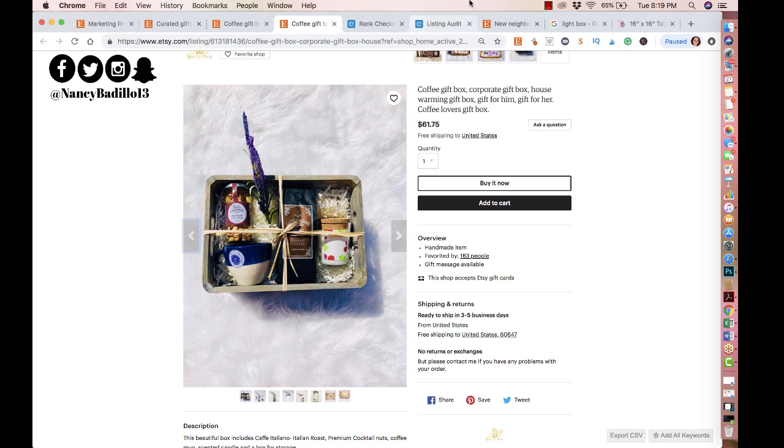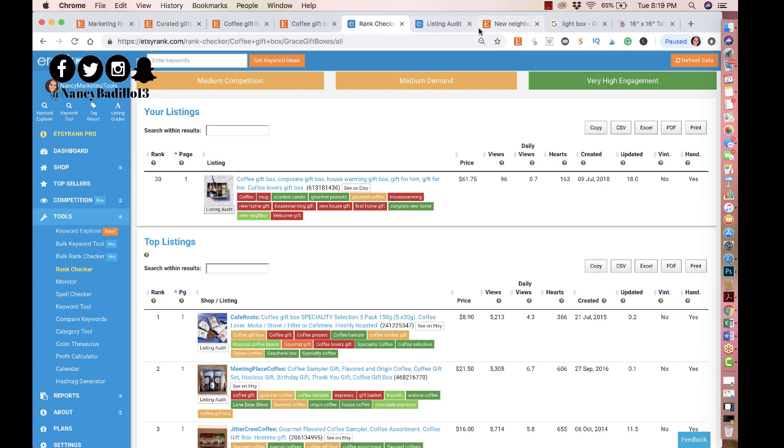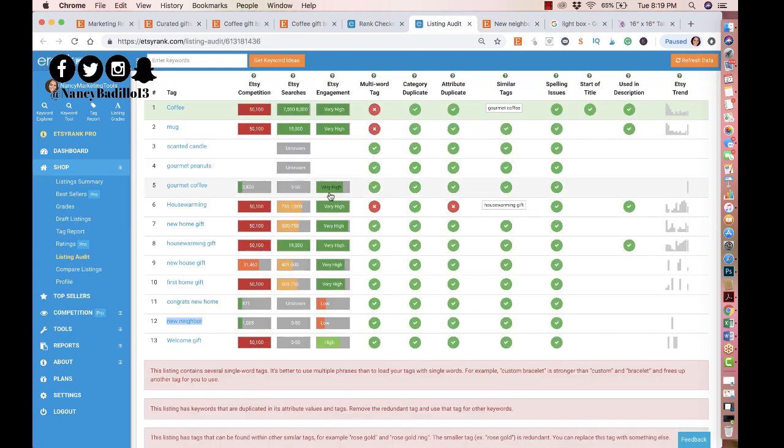Also keep in mind that a lot of the keywords are repetitive. You have keywords like "new home gift" or "housewarming gift" and "housewarming." These are all repetitive keywords. So you want to make sure that your keywords are not only long tail keywords, but also different keywords, because that will give you more exposure to more people.